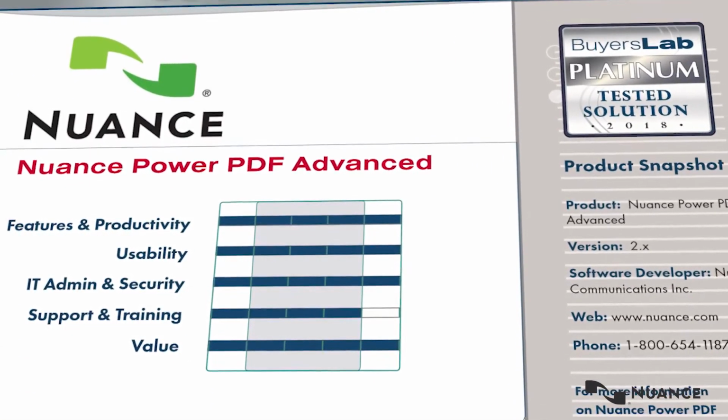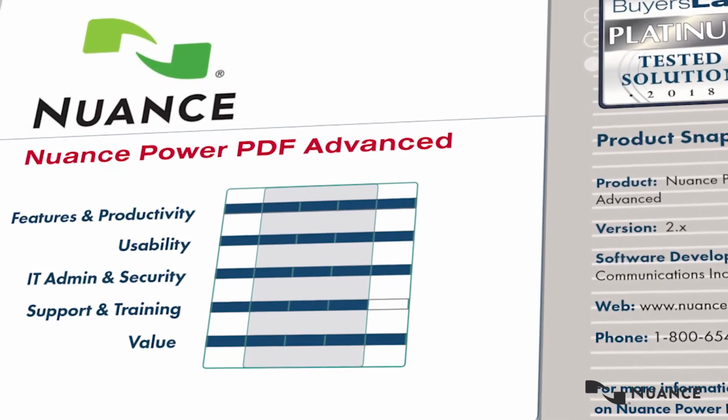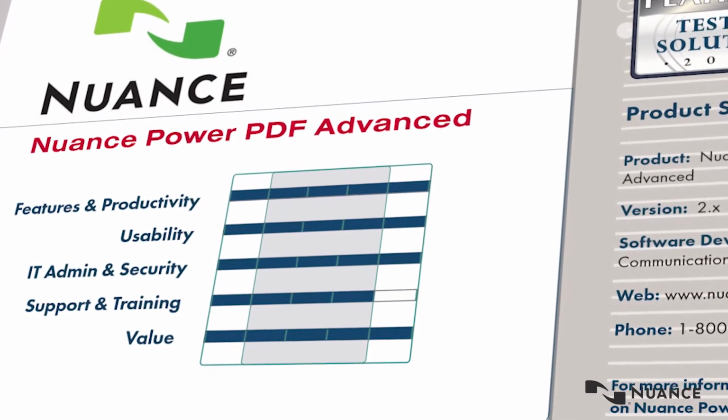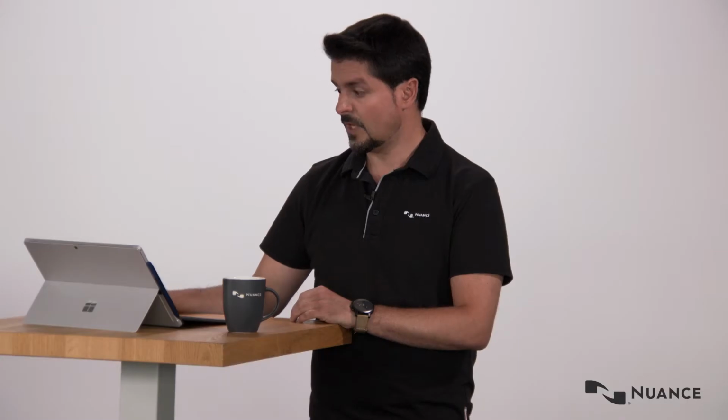Intuitive design, the set of features our product offers, and then the support we offer, not only through security with the password protection, encryption, and so forth, but also for the enterprise support we offer to our customers with maintenance and support.